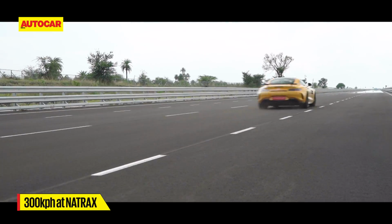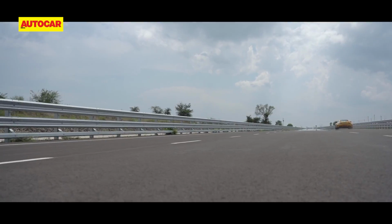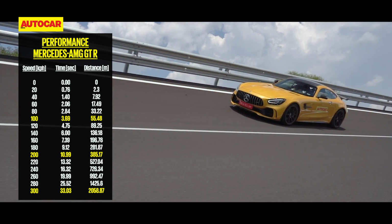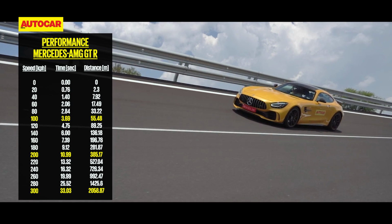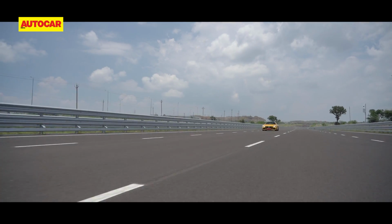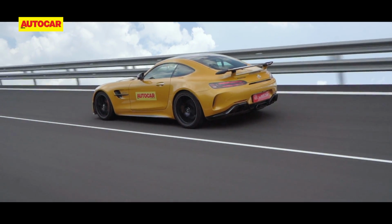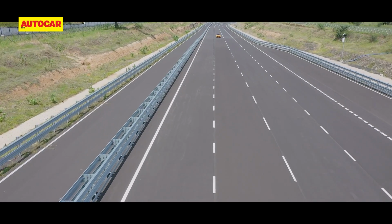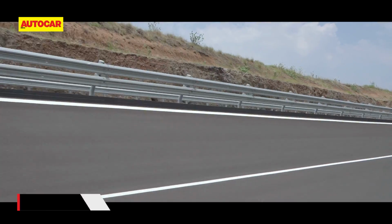Gentlemen, this is the first 0 to 300 time on Indian soil. 0 to 300 Ks is knocked off in just 33 seconds, which is very quick. In fact, this AMG GT R is so quick that it needs no more than one of the straights to hit 300. It's a surreal feeling driving on a track where 100 kph feels like you're crawling, 200 like you're strolling, and 300 feels like, well, you're just cruising.